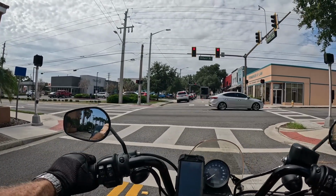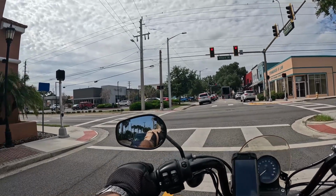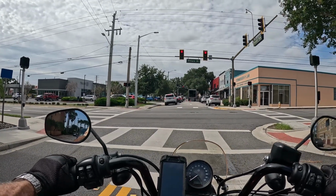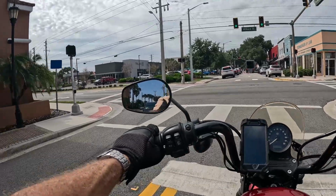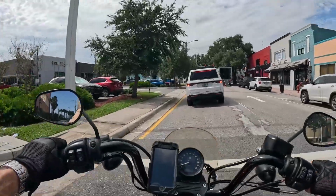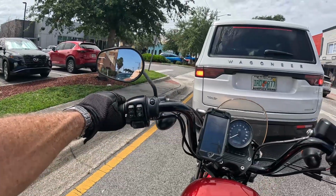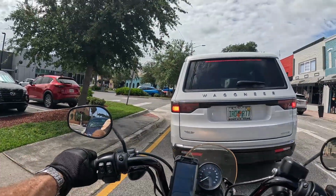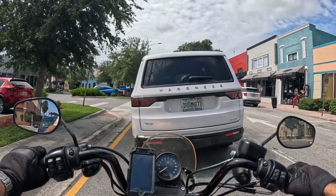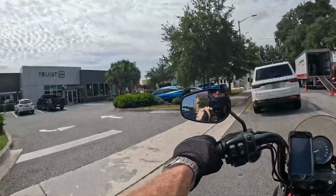If the light ever turns green, I am not a fan of red lights, especially in busy areas. They're super long. There we go, green light. I'm going to get right behind this fellow here. There's lots of people. I'll give that guy behind me some room if I can. Waiting on that light to go green, which it should have went green before this one went green. Yeah, move up a little bit. Okay, here we go. Alright.